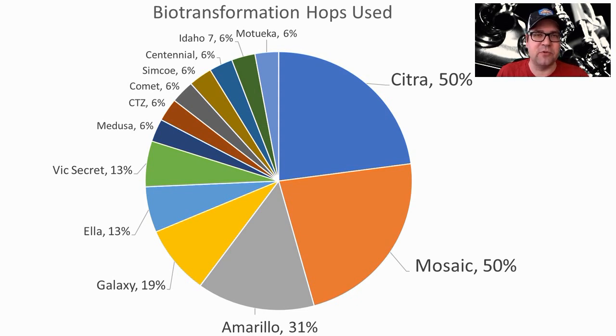So let's talk a little bit about biotransformation. It's purported that biotransformation is the transformation of a hop oil called geraniol to beta-citronellol. That brings out a citrusy type flavor in your beer. It only works for some yeast varieties that are able to biotransform this, and it only happens in the presence of another hop oil in quantities that are necessary to create the metabolism environment for it, and that's linalool. So you have to have linalool to convert geraniol into beta-citronellol.